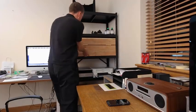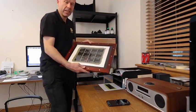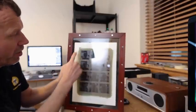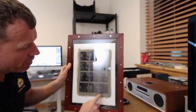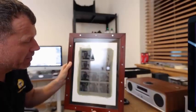Okay, after 70 minutes in the oven, it's time to check the exposure. Okay, this is much better now. I don't know if you can see that, but we've lost a lot of the colour and the borders have gone grey. So I reckon that that's pretty good.